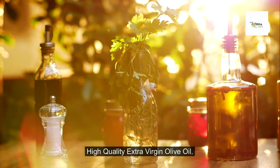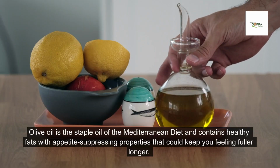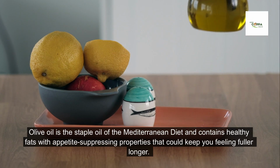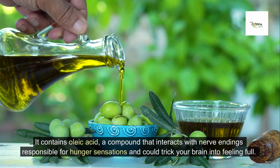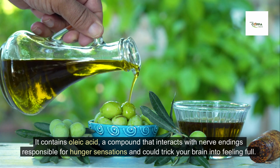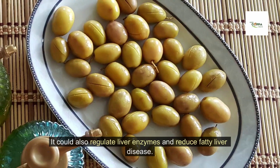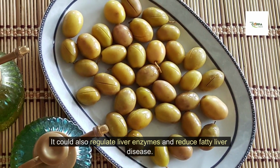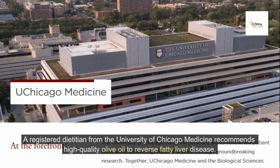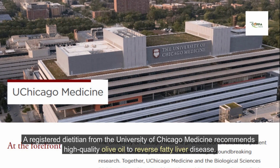High-quality extra virgin olive oil. Olive oil is the staple oil of the Mediterranean diet and contains healthy fats with appetite-suppressing properties that could keep you feeling fuller longer. It contains oleic acid, a compound that interacts with nerve endings responsible for hunger sensations and could trick your brain into feeling full. It could also regulate liver enzymes and reduce fatty liver disease. A registered dietitian from the University of Chicago Medicine recommends high-quality olive oil to reverse fatty liver disease.